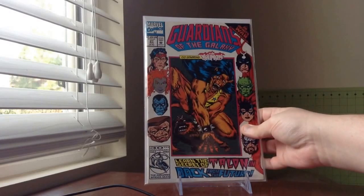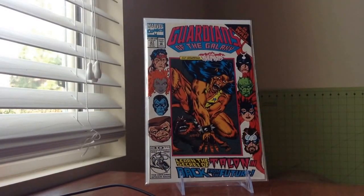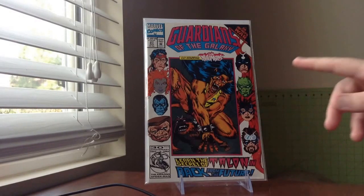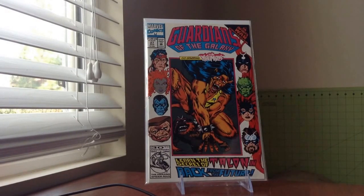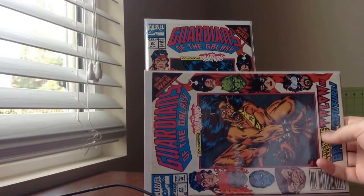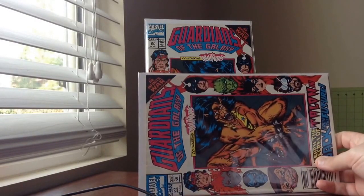Another series, Guardians of the Galaxy, Volume 2, early 90s. This is one of my favorite runs that I was on even before the movie exploded, but this is Guardians of the Galaxy number 27, co-starring the Inhumans. Beautiful white cover. I mean, these are bone white. I actually found a second one for $2. These both were $2. Bone white.